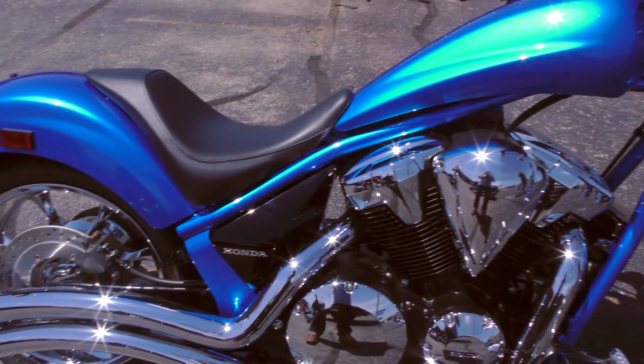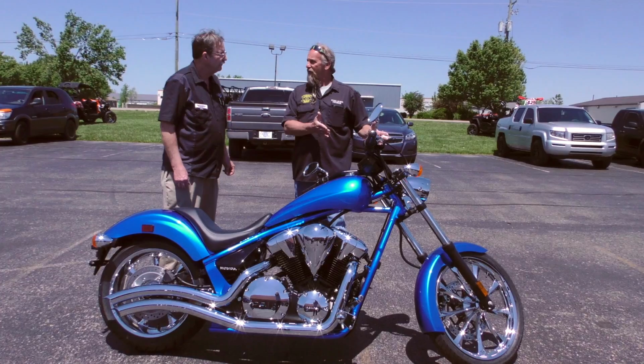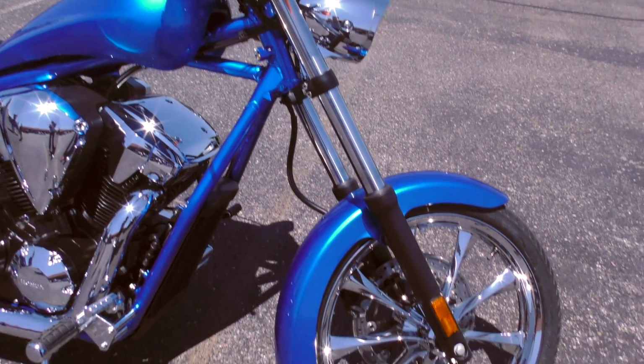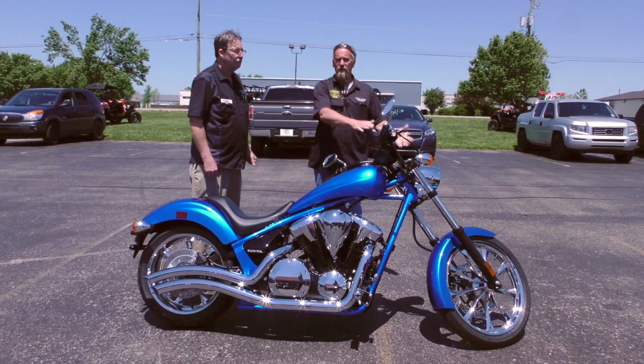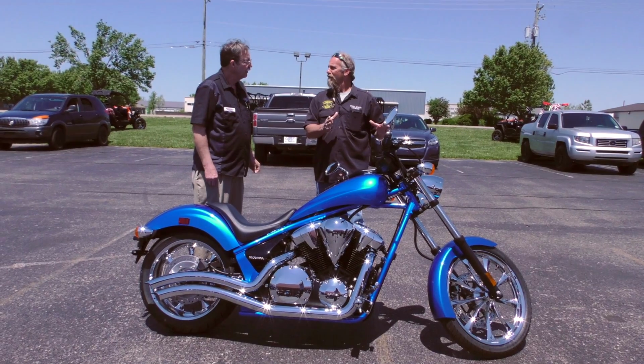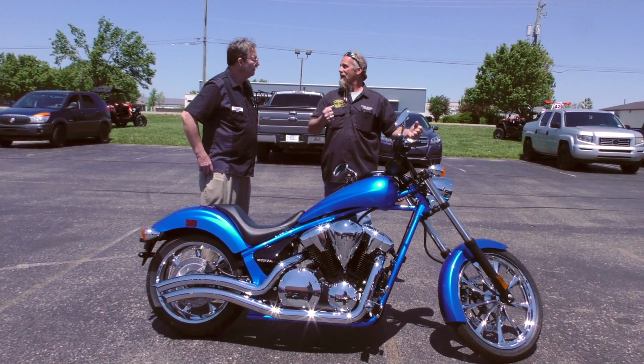It's got more of a rake on that front end, but even with the rake, you don't get that heaviness. A lot of times you get a real heavy feeling on the front end, and it's almost like you're fighting it. I don't know if it's because of these handlebars, the way they're designed, but you don't get that awkward feeling when you hop on a bike that's more raked out than what you're used to riding.